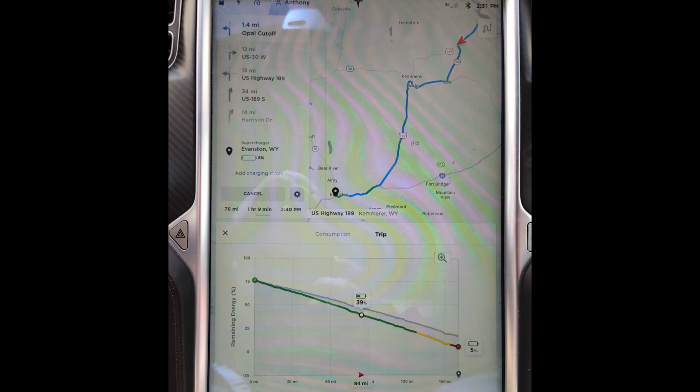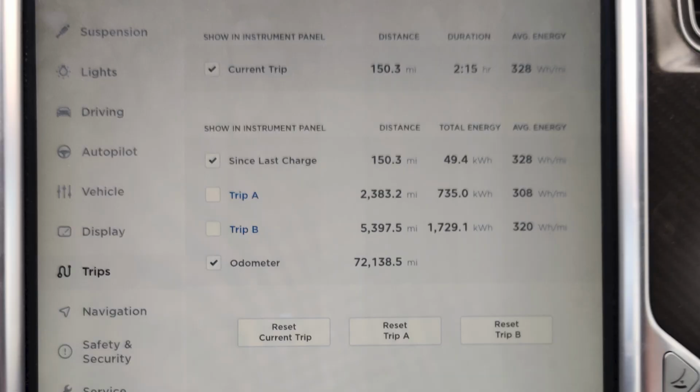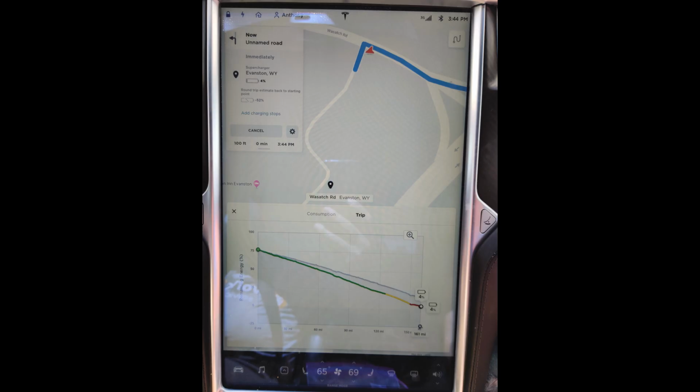Midway through the drive, we were running a bit lean on the estimated arrival percentage, so I had to slow down about 10 miles per hour below the speed limit for the last couple of miles, and we ended up arriving at 4%, which is 11 miles of rated range. We were getting 328 watt-hours per mile, which isn't very bad, so I'm not sure why the estimated arrival percentage was so far off when we initially left, because it's usually more accurate than that.